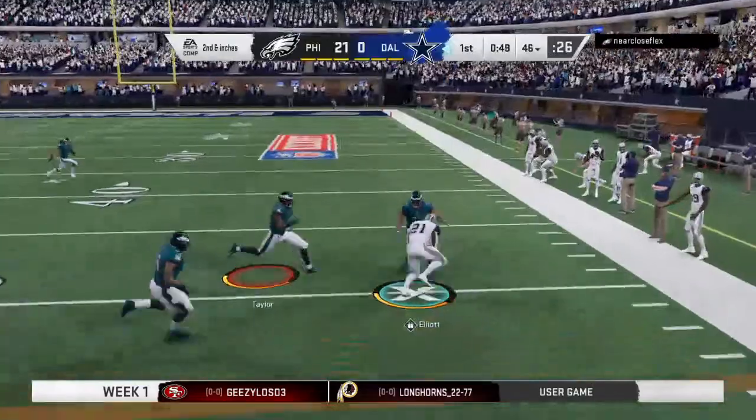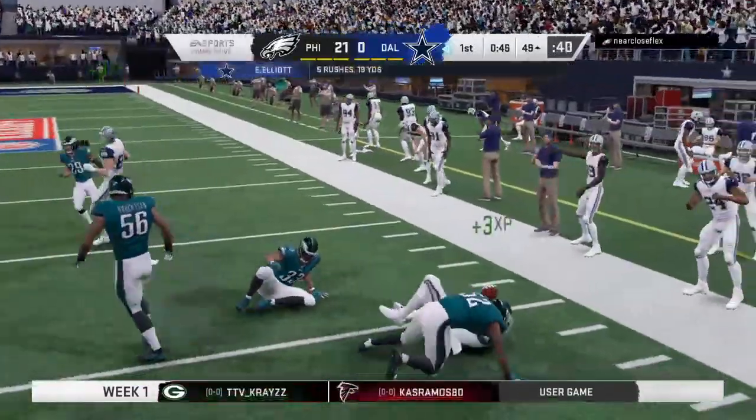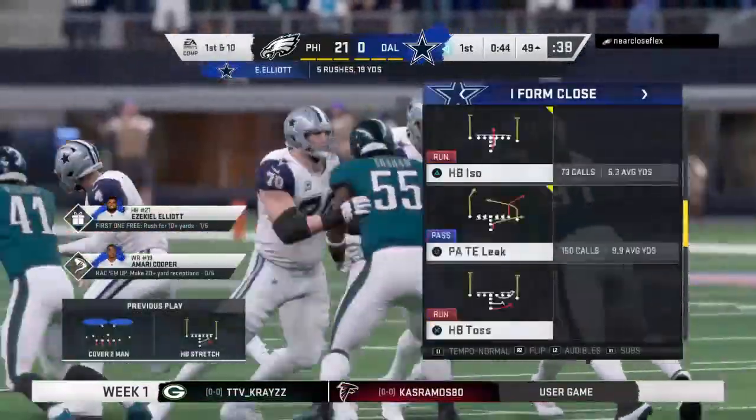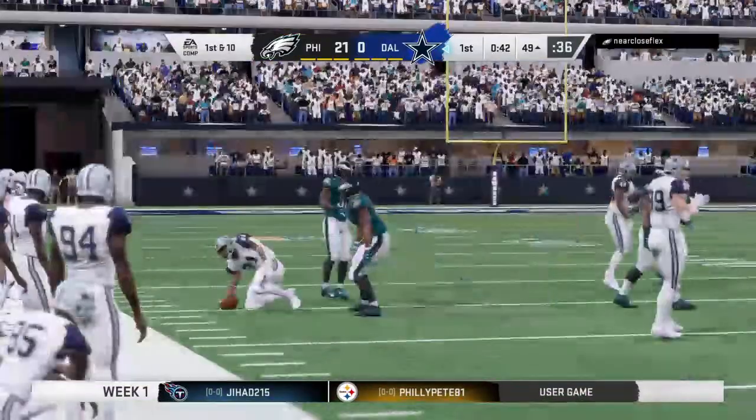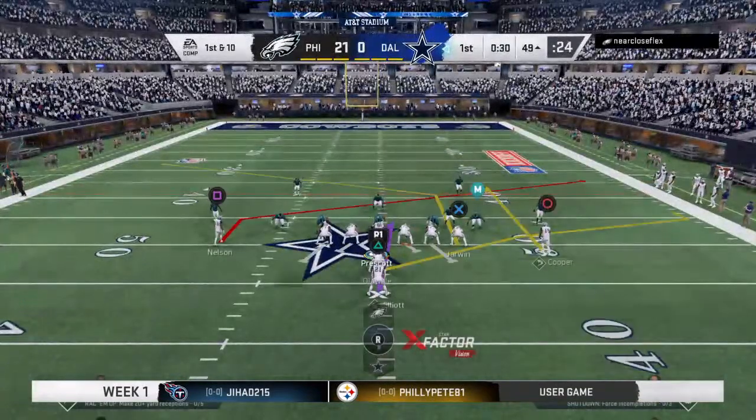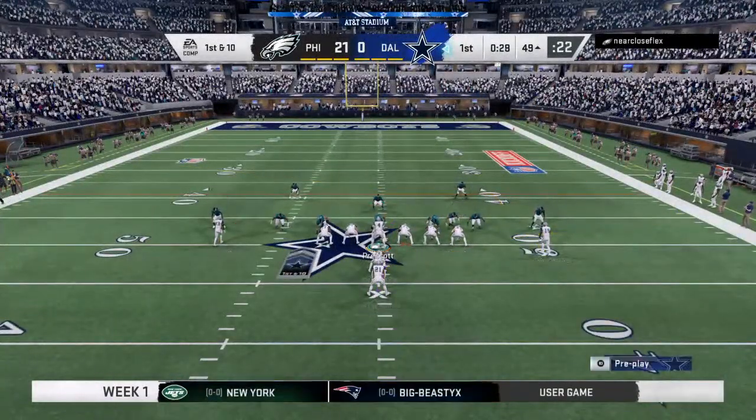On second down, Elliott. And he'll get it into enemy territory just across midfield at the 49. A gain of 5, good enough for the first down. Well, you're down early. How do you get back in the game, maybe establish the run? I think they're trying to do that.